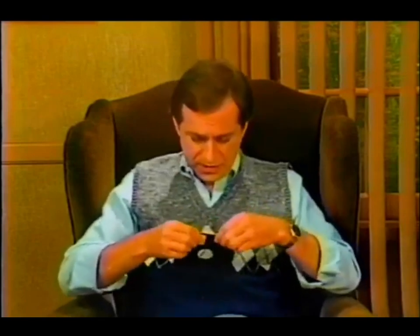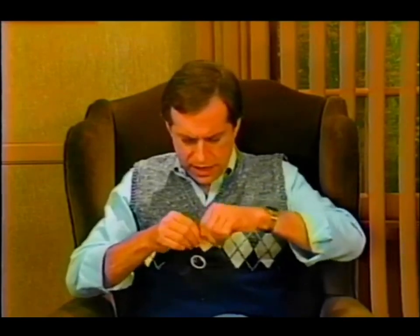Hey, just for fun, let's take a look at a diskette. I'll just open one up so you can see what's inside. These are very well made, very secured.